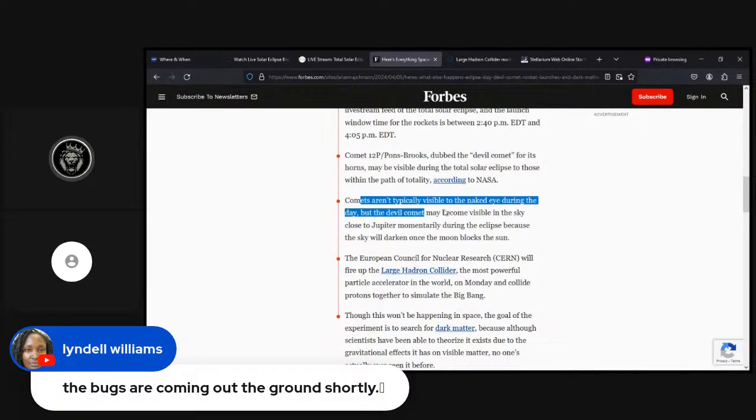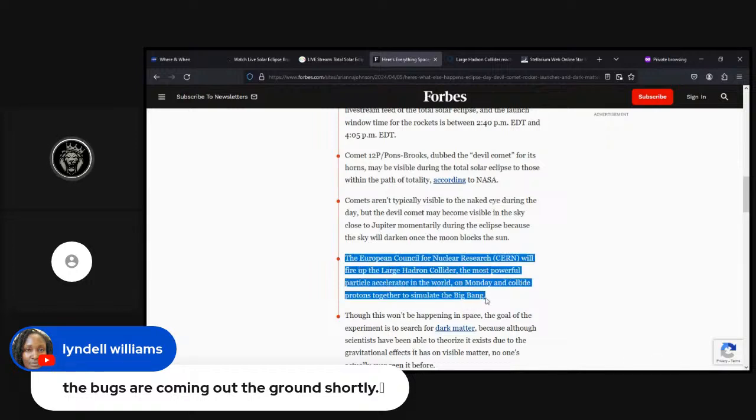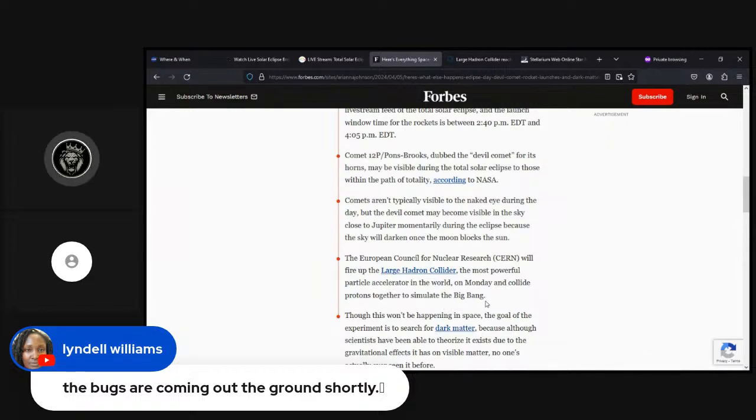Comets aren't typically visible. They talked about it should be visible during the time of totality. And then get this, family. I've seen the Zakanium bring this out. The European Council for Nuclear Research, CERN, will fire up the Large Hadron Collider, the most powerful particle accelerator in the world, on Monday, and collide protons together to simulate the Big Bang. What in the world are they firing that thing up right now for?